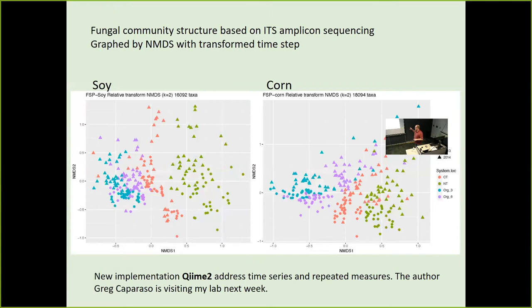And so Greg Caporaso, who wrote this program, is going to come to my lab next week, and we're going to work on this. He's doing this right now in human microbiome systems, where you have many individuals who all start off with a different microbiome, and you give them a treatment, and the microbiomes move, but they're not all coalescing into a single one. And so that's where the need for doing this came from. But I think in ag science, we have a real need for this as well.